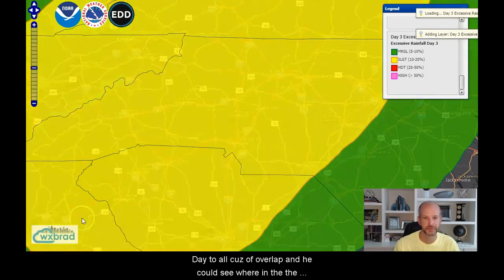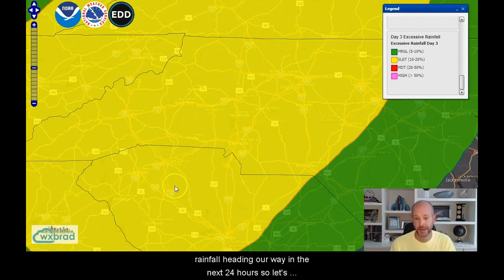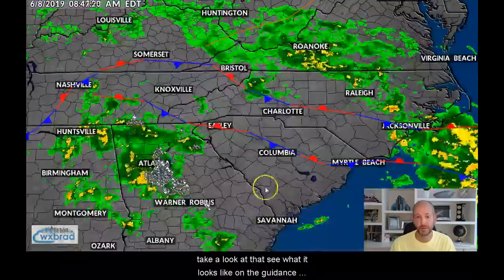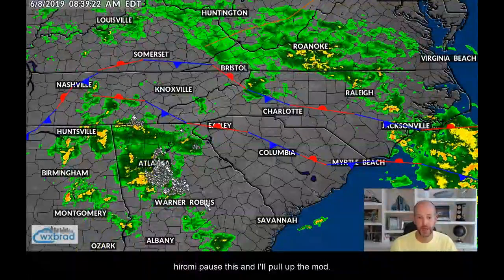I got to turn day 2 off because they'll overlap, and you can see we're in the slight range. So you get it. There's going to be some rainfall heading our way in the next 24 hours. So let's take a look at that, see what it looks like on the guidance here. Let me pause this and I'll pull up the model.